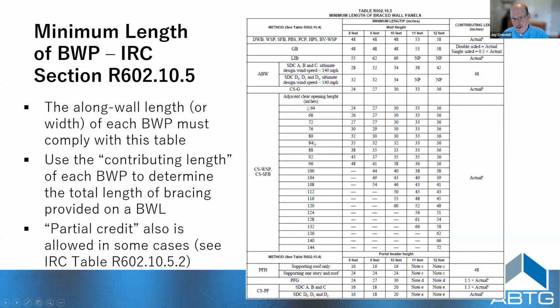So, based on the clear opening height in inches next to a given wall panel, whether it's a door or window opening, you take the worst case. If it's a door opening, it's going to be around 80 inches or so, 82 if you add your rough opening size. The panel next to that needs to be at least 32 inches wide if you're 8 feet tall. Otherwise, in your continuous braced wall line, you can't count the length of that panel as contributing. Okay, that doesn't mean your wall doesn't have enough bracing elsewhere, but you have to check each panel.